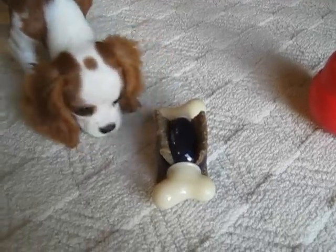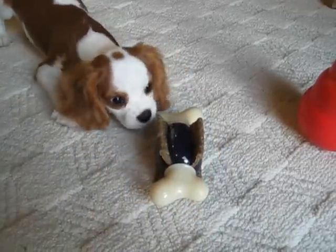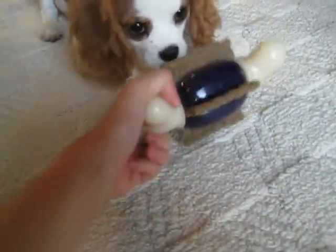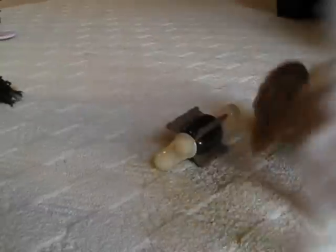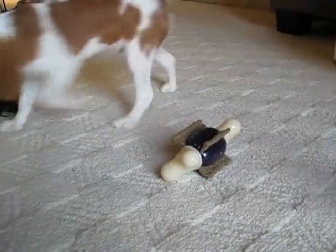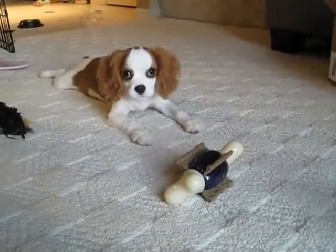So let's see how much she likes this one. Coco, you want it? What do you think? It's kind of big for you. Are you scared of it? It's supposed to be a treat. Too big for you, huh? Maybe we gotta wait till you're 6 months old.